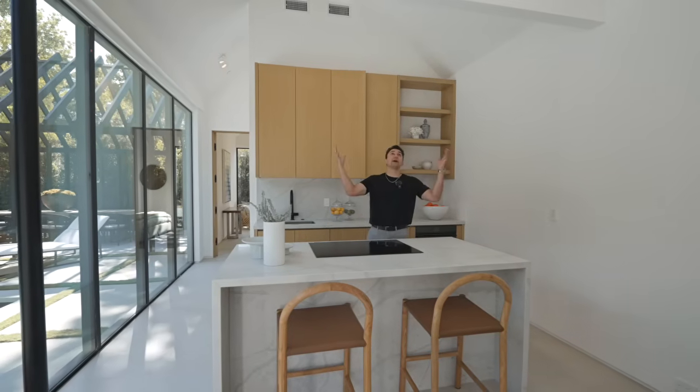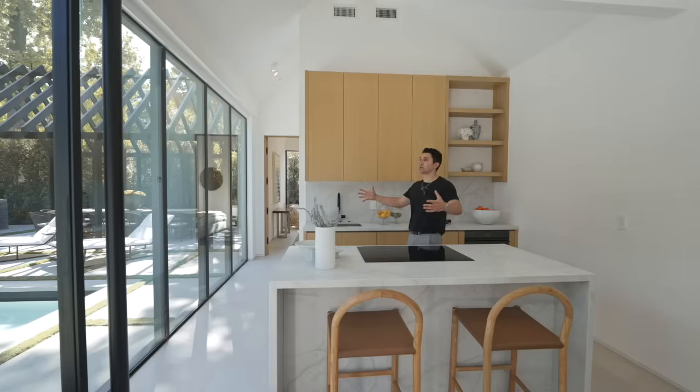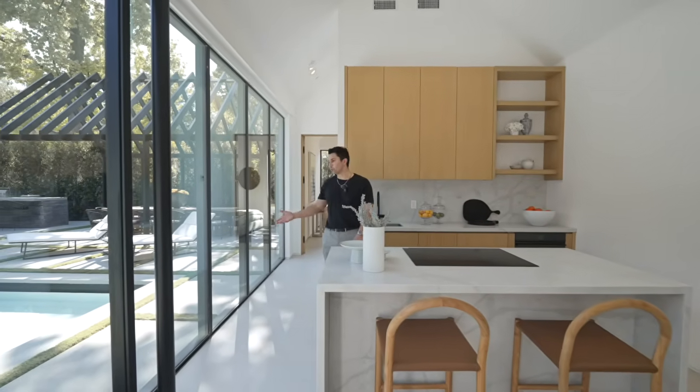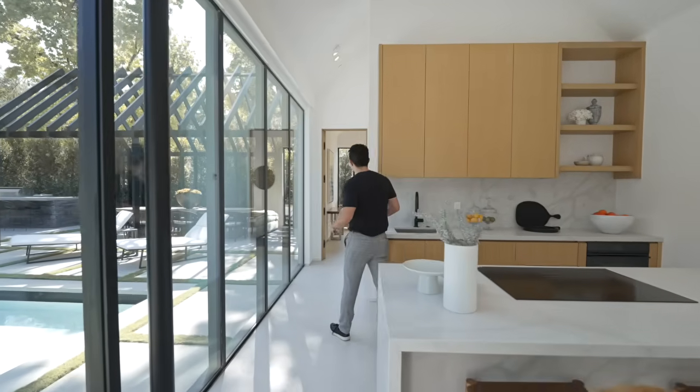And once again, high vaulted ceilings. You don't feel like you're gonna get claustrophobic in here. Feels very wide open, especially when we get all of these sliders open too. And what better than to have a pool 3 feet away from your kitchen. That's very nice. So keep following me down here.